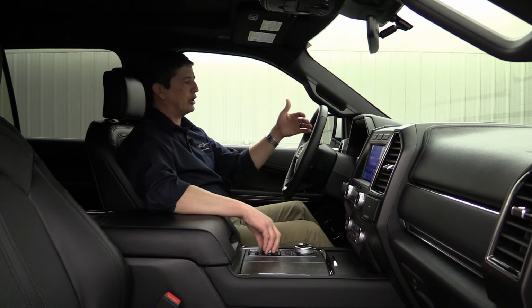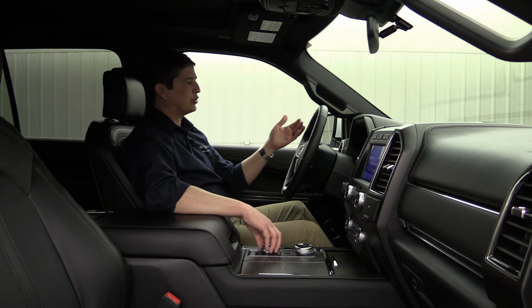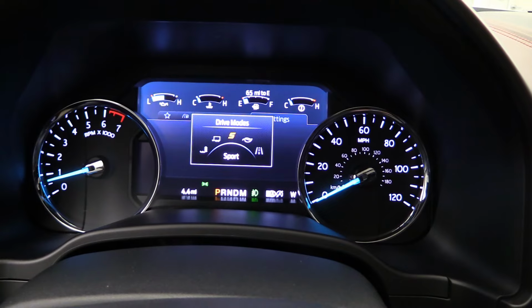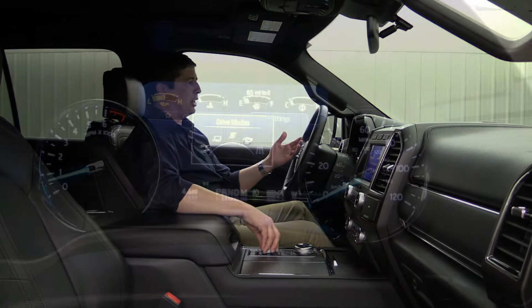So you can have that eco mode to help you with the fuel economy. You can also change that from eco to sport mode. Now when you're in sport mode, it's going to shift the vehicle differently than it would if you're in the normal mode. So it'll adjust it for those different conditions. But we also have a tow mode.